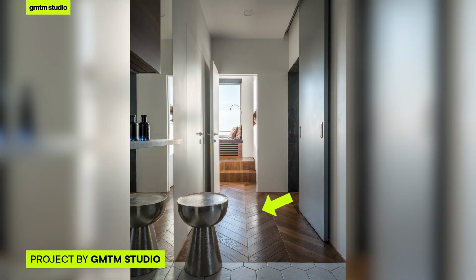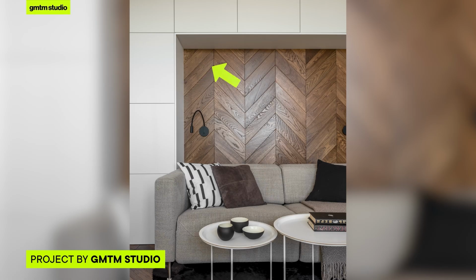One example, herringbone parquet flooring. In one of my first apartments, I used herringbone parquet. And not just on the floor, I even used it on the walls. This adds a bit of aristocratic charm to the interior. What other classic elements can you incorporate into your design?